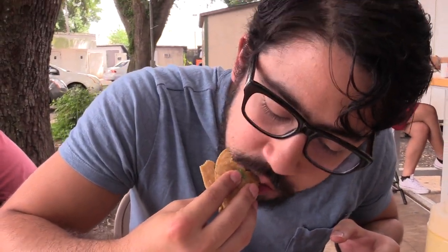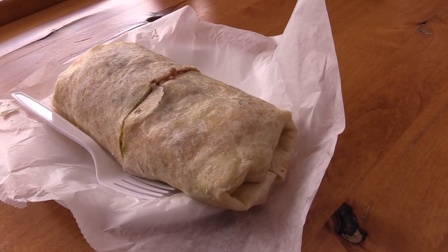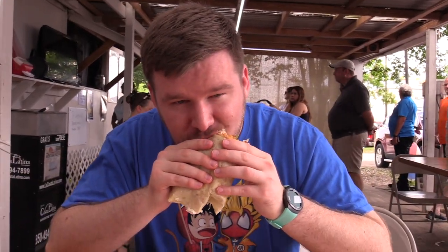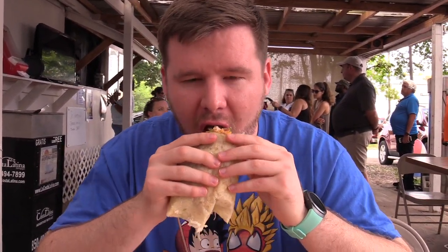However, Gus seemed to enjoy whatever he was eating. And then finally, on the third try, the very last thing we ordered, the burrito, I finally had what I came here for. Now we're talking. There we go. This is really, really good. I'm getting some spice though. Oh, I'm too white for all that.